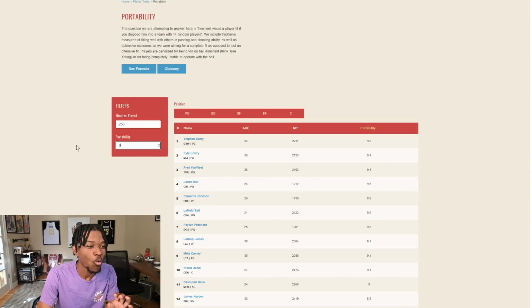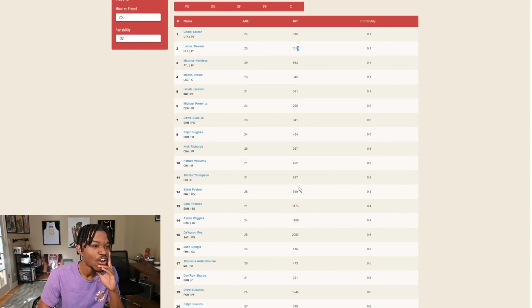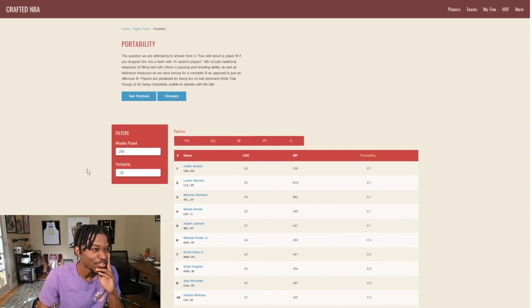Can we look at the worst portable player? Like, is that a thing? Collin Sexton. Can we go negative? There is a negative. Give me the worst you can go. The least portable player in the NBA right now. Oh, it's Collin Sexton. It doesn't actually go negative. But he only had 300 minutes of PT. Lamar Stevens, okay. Cam Thomas, Aaron Wiggins. You're seeing a bunch of young players and Tristan Thompson.